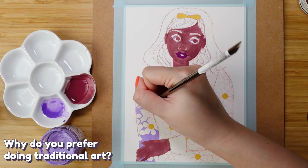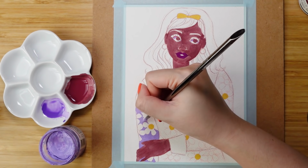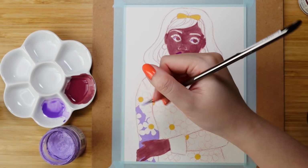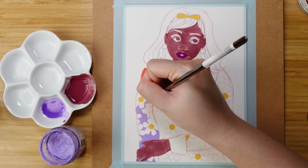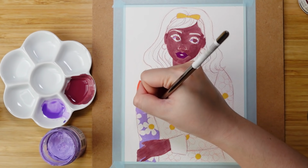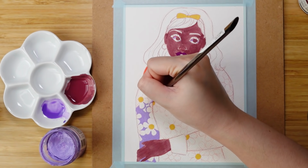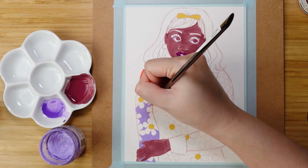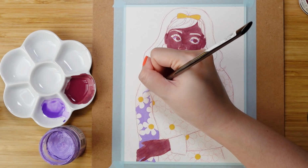Why do you prefer doing traditional art? For me, there is something so satisfying about the experience and process of traditional media. The tactile feel of your tool against the paper, sharpening your pencils, mixing your own colors, watching the colors interact with each other, problem solving when the medium doesn't work the way that you expected it to. I just find it so much more engaging.